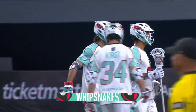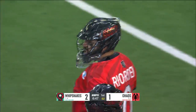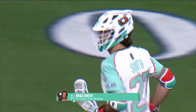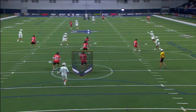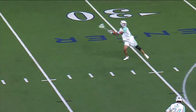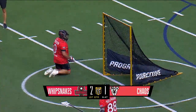Welcome back, Brett Smith. Welcome back. Absolutely. 27 with the bomb coming out of the box. What a find by Rambo. You can see all eyes on Rambo as he dodges upfield. He finds Smith coming out of the substitution box, and with a huge windup. Welcome back, Brad Smith.